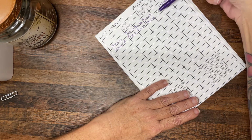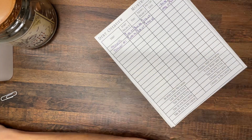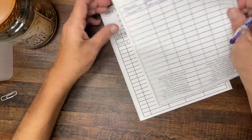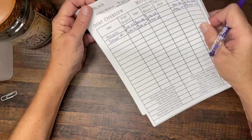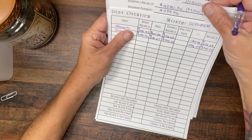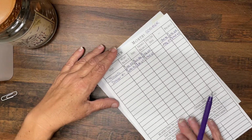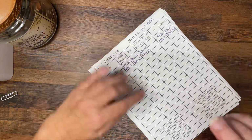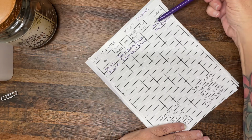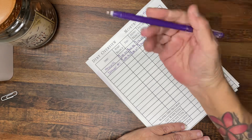Now, I pay more on this. The minimum payment for that one, hang on, I'm going to tell you what that is. The minimum payment for Discover 1, we started, as I said, with $7,500. The minimum payment is $239.46. I pay $300. However, what I was going to do was pay this credit card off and then knock that out and hit the big one, which let's put this one down.